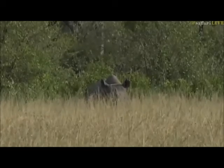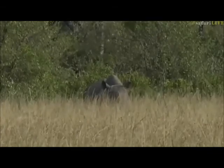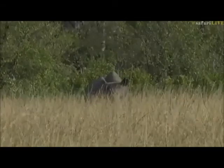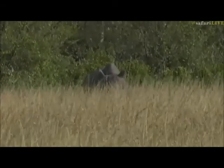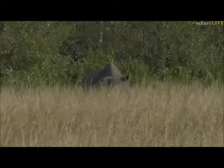But here we go. Look at this. So very special, live from Kenya, a black rhino. Now, he was a bit closer to us earlier, and he was looking at us quite evilly over the grass, but he's wandered off to go munch down on the edge of the Sheni forest. So very, very cool.